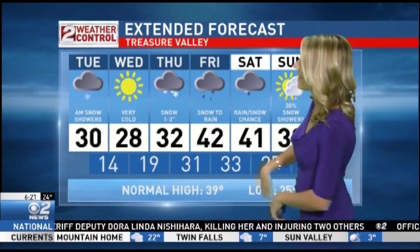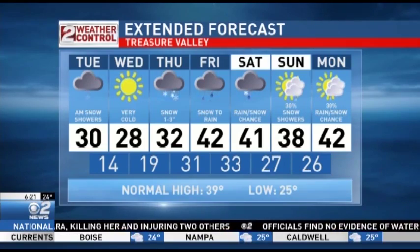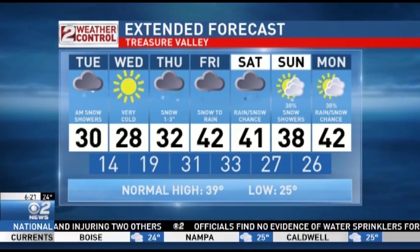So count on a very cold night tonight on the back end of today's storm system, a cold day tomorrow, and then that storm arrives Thursday. We'll have much more on that, but clearing out a little bit headed into early next week, but I think we've got the potential for more storms to start knocking on the door as we head toward Monday. Guys?